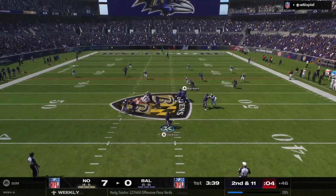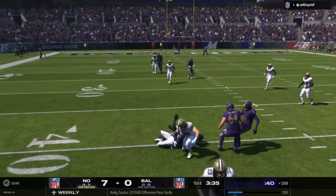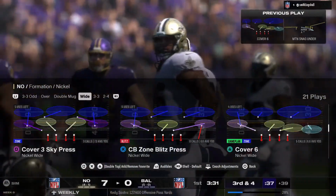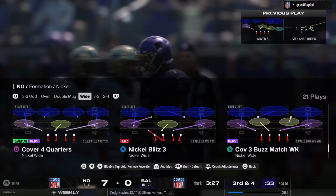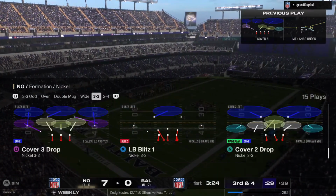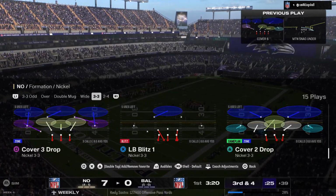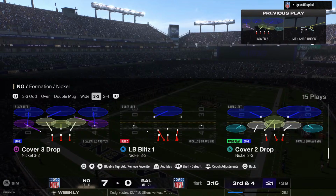Back to throw, Jackson. This one complete to Bateman. And that'll go for a gain of 7, and it's going to set up third down. The receiver thought he had a nice soft spot in that zone coverage, and he settles down to give a nice target to the quarterback. But the defense had eyes on him the entire time. Secure rally tackle prevents that from turning into a big play.